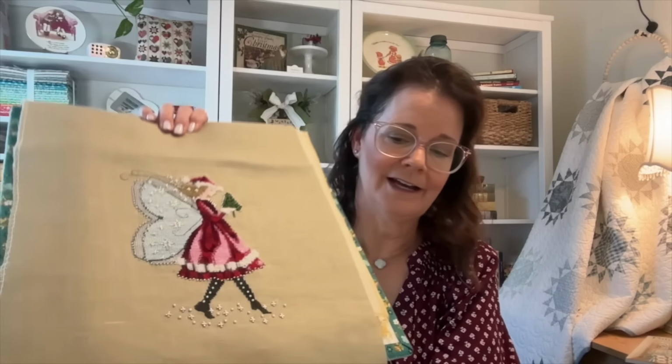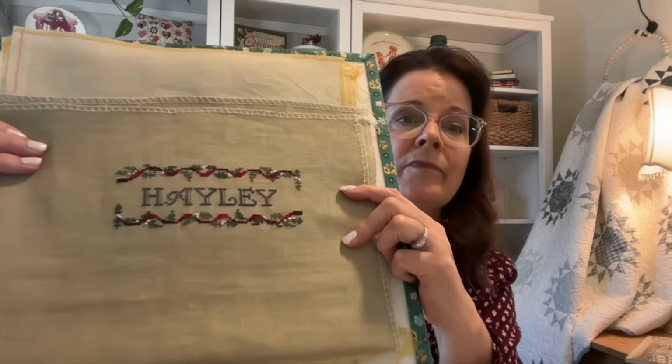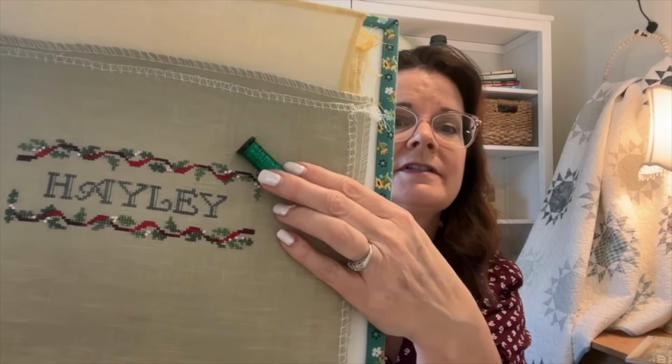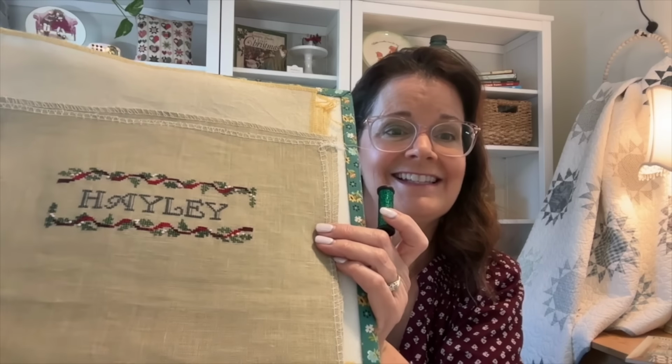I already shared this, but I did find the green. Because I wanted to find the darker green that was used on her tree, this is for Haley, because I did her name. I'm going to put just here and there, not all the way, little, what do you call it? Just here and there, little accents of green. That's the right word, accents. So that is my progress on the stockings.